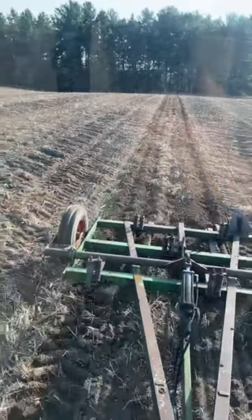Now that the right amount of time has passed, we're going to go over and do some subsoiling. So this is our chisel plow that we'll pull through first. Then we have a big 3-shank ripper that we're going to follow up with tomorrow here on this farm. Really try and pull up any rocks and really do some subsoiling to open up the land.